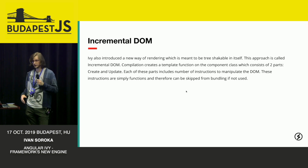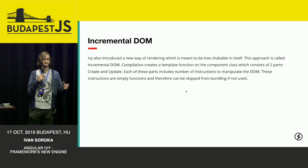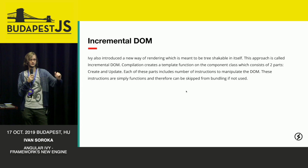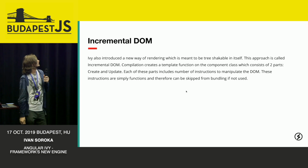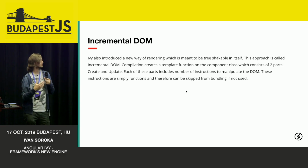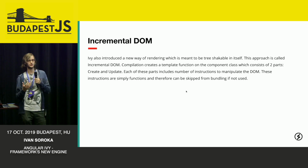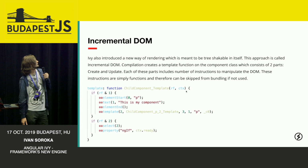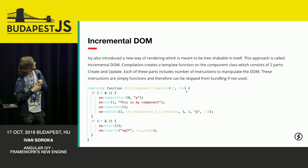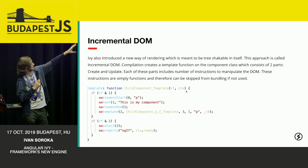So what happens differently here is that it creates instructions. So you just have a number of functions that are running one by one, and they directly do the DOM manipulation. So they are tree shakeable, so they themselves are already like a rendering engine, and therefore in itself it's tree shakeable. And so Angular generates this template function, which consists of two parts. The first part is create, and the second part is for updates.